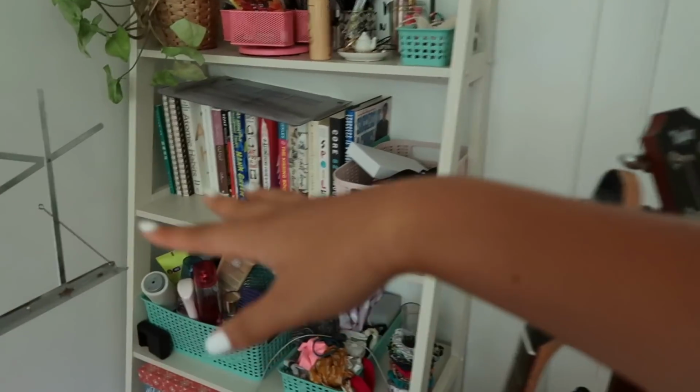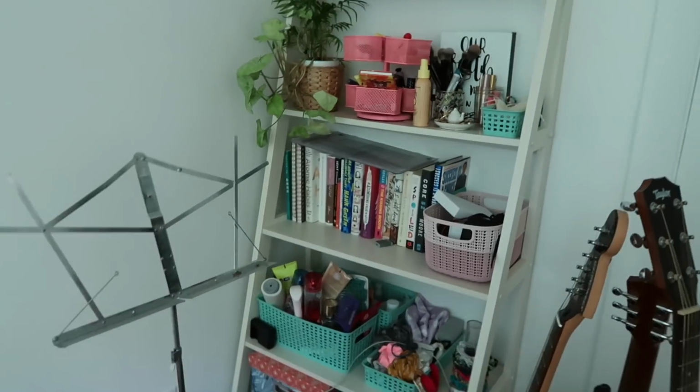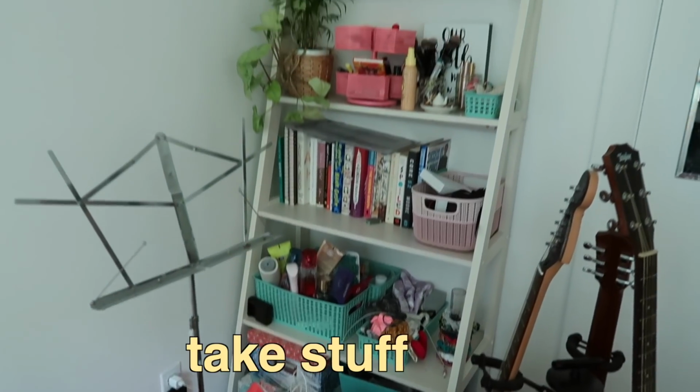I was thinking if I have a drawer, then I can put a lot of this stuff in my closet and more of my clothes here and it'll just look better. So to prep for this, I'm going to try to move this and take stuff off.